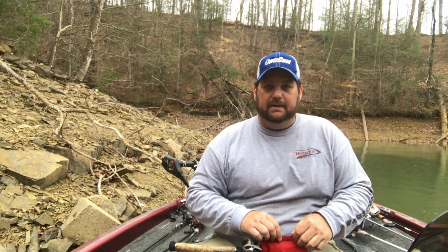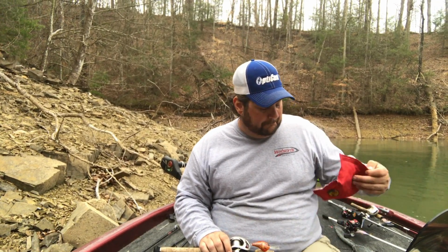Now I do have a crankbait tied on. Crankbaits in clear water generally is something that I'm not going to do, but it's very overcast, or supposed to be very overcast.